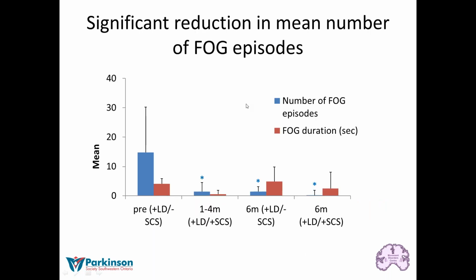So back to freezing of gait. Like I mentioned earlier, we can automatically measure the number of freezing episodes, which is in blue, and how long each freezing episode lasts, in red, on our carpet. We found that before surgery, patients were freezing on the carpet 10 to 20 times. One patient froze more than 30 times. And how long is each freezing episode on average? About 5 to 10 seconds.